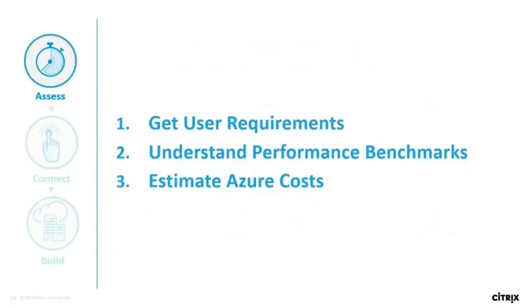If anybody's been in the Citrix and EUC space for a number of years, then user requirements are absolutely key, and that doesn't change. It's really important that we understand the user requirements. The next thing is to understand the performance benchmarks, and this does change a little, because previously in an on-prem environment we would look at how to size the storage, how to size the hosts, and what optimizations to make for the hypervisor, hosts and storage. That clearly changes, but there are some considerations in performance. And then how do we estimate our Azure cost? What's this going to cost? Although we'd like it to be free, the idea that using public cloud is free is not the reality. There is a cost to it, and that needs to be considered.